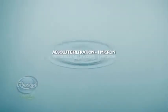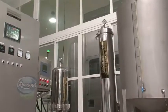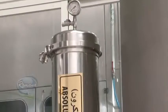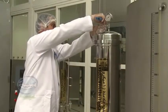10. Absolute filtration, 1 micron. In this stage, the water is processed through absolute filtration, 1 micron, which removes any traces of contaminants during dosing of minerals. The pore size of absolute filtration is 1 micron. Filtration process is monitored and tested regularly.